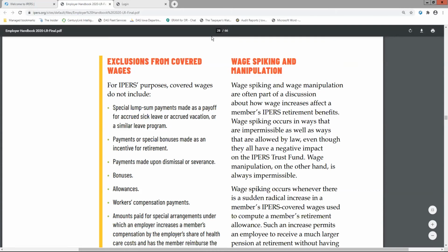Some things are conditionally covered for IPERS. Miscellaneous duties: if an employee is being paid to do other things for the district, such as taking tickets at sporting events, working the concession stand, or driving an activity bus, those additional wages should be covered for IPERS. Officiating is still excluded from this rule. Administrative leave is covered as long as the person is still considered an employee. Paid administrative leave is still IPERS covered.